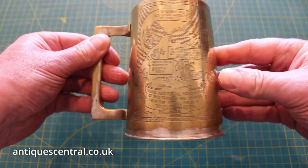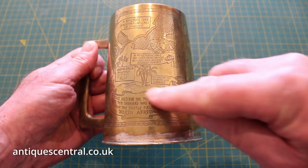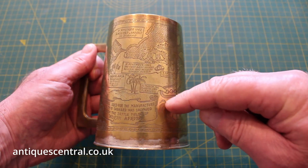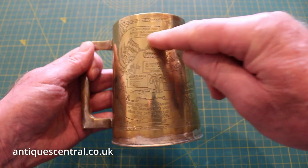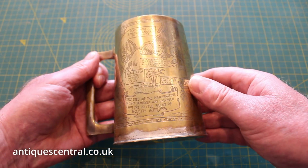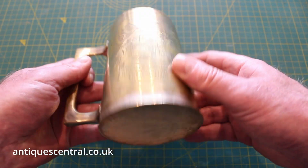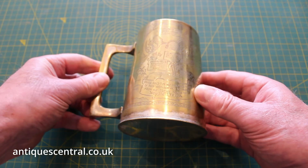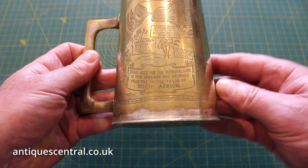Next up, we have a fantastic vintage piece of militaria. In fact, it's a hand-engraved brass tankard, but not just any brass tankard. If you look closely, you can see maps and finely engraved or etched details commemorating the North African campaign during World War II. There's no maker's mark on the base, so I can't tell you who made it, but there's no doubt about its historical heritage and provenance, as you can clearly see here in the inscription.